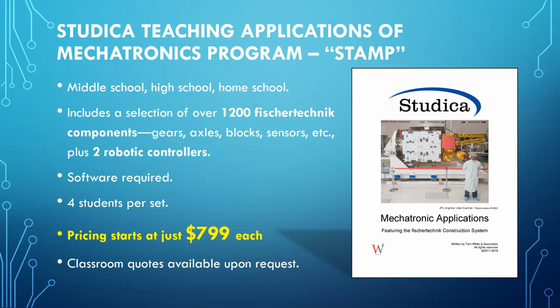Each box contains an assortment of over 1,200 components from the Fischer Technic building system, and this includes an assortment of blocks, gears, sensors, girders, axles, and many other types of pieces, as well as 2 robotic control units and 2 power supplies. And again, the required software has to be obtained separately. Each set is designed for use by teams of 4 students at a time, with pricing for a single set starting at only $799. But classroom pricing for 20 students or more is available by quote upon request.